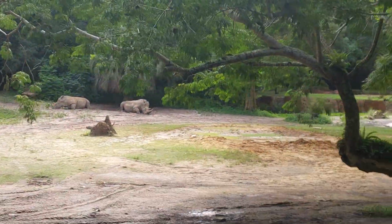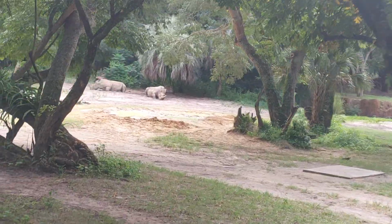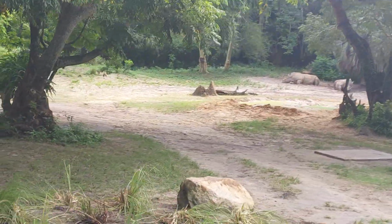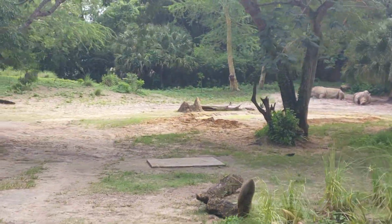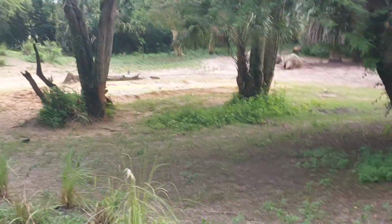Well, we're also approaching a couple of white rhinos here. The white rhinos are going to weigh between 5,000 and 6,000 pounds once they're fully grown, so they're a little bit larger than the black rhinos we saw back in the forest. But their name was actually a massive mistranslation from the Afrikaans word wijd. That means wide and not white, and that's a reference to the shapes of their mouths.